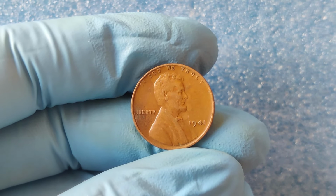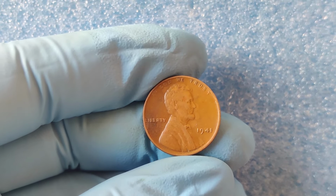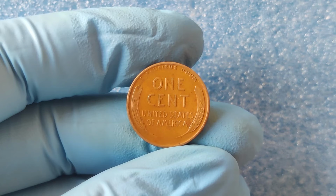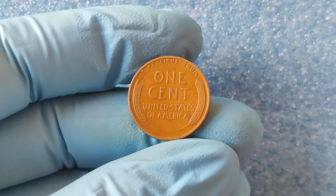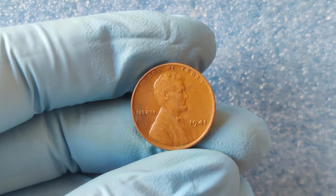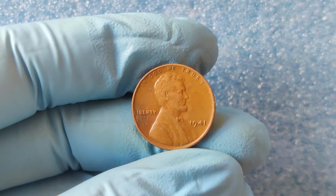Once your coin is graded, you can consider selling it at a reputable auction house, on eBay, or through a trusted coin dealer. Remember, the better the grade and the more unique the coin, the higher the demand among collectors. So, there you have it, folks. The 1941 Lincoln penny might just be a hidden treasure, and if you're lucky, it could be worth up to $65,200 or more. Always be sure to check your pocket change and old collections, because you never know what kind of gems are hiding in plain sight.